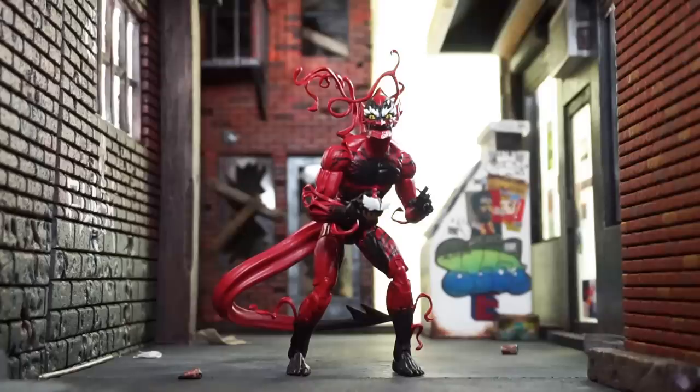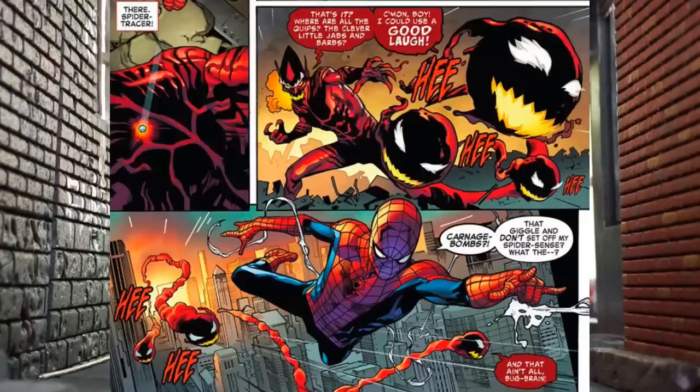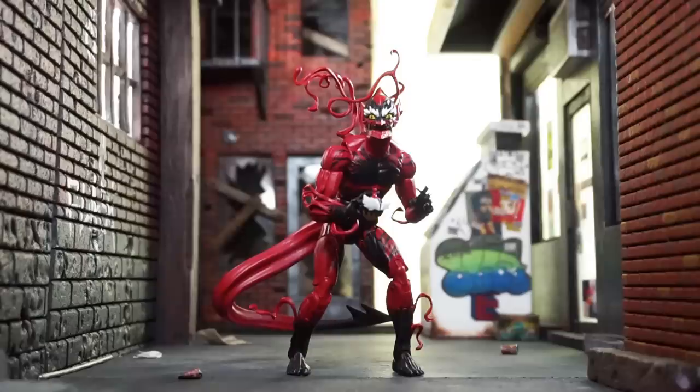So you do get the modular sort of Carnage part that can stick in his back there, and you can do whatever you want with that. You do get, I guess, what is Red Goblin bomb that you see in his right hand, which he can hold with no issue. But this tail, man, is freaking useless. It does not move. It's static in that one position, and he doesn't come with any glider.